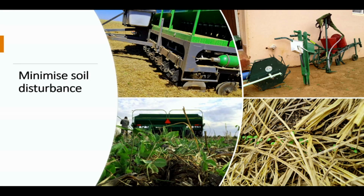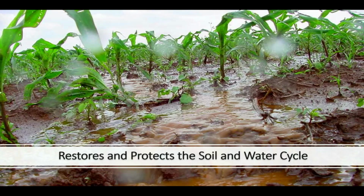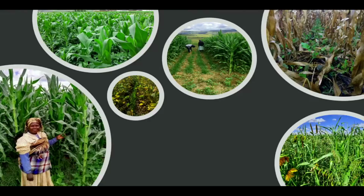These are the simple principles that we gleaned from nature, that we use to design our conservation or regenerative agricultural systems. The first one is minimize soil disturbance, and I'm just going to flash it. I'm not going into any detail here because of time. The second one is keep the soil covered, because we need that cover to restore and protect the soil and the water cycle. If we don't have that, the water will run off with the soil. It doesn't infiltrate, and you lose a lot of productivity and efficiency in that manner.